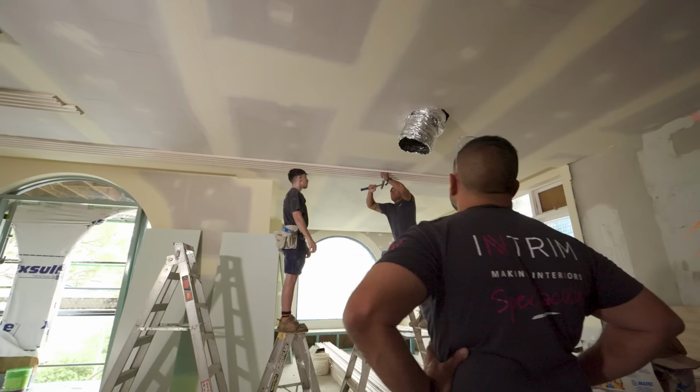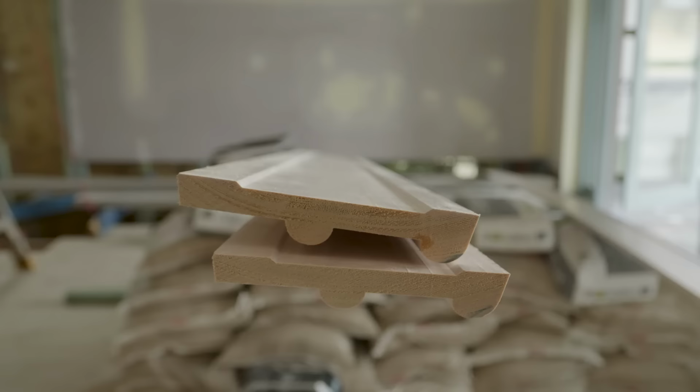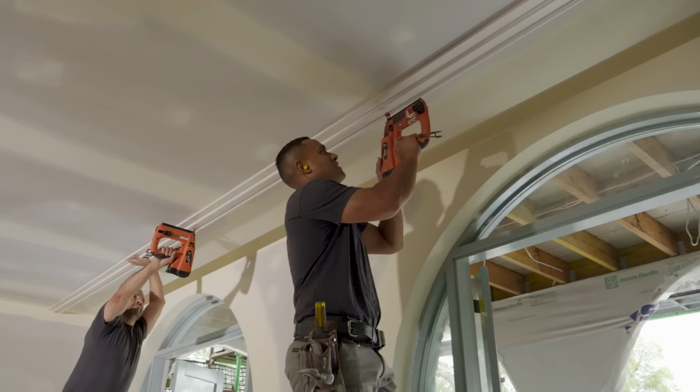The ceiling in the living space is just spectacular. It's really lifted that room to another level. I wasn't sure about it when Bond suggested it. I thought it might make the house a little bit busy, but it is exactly what that space needed.